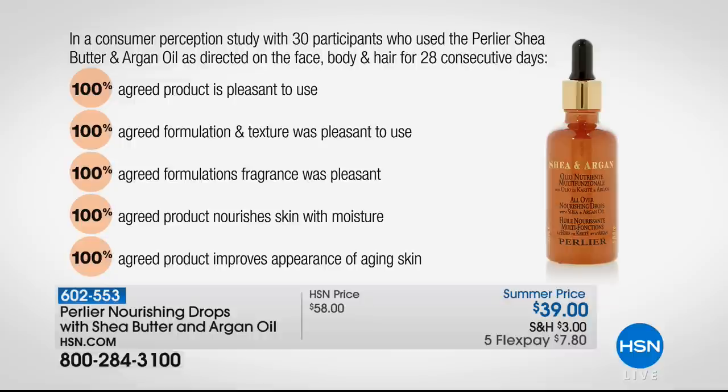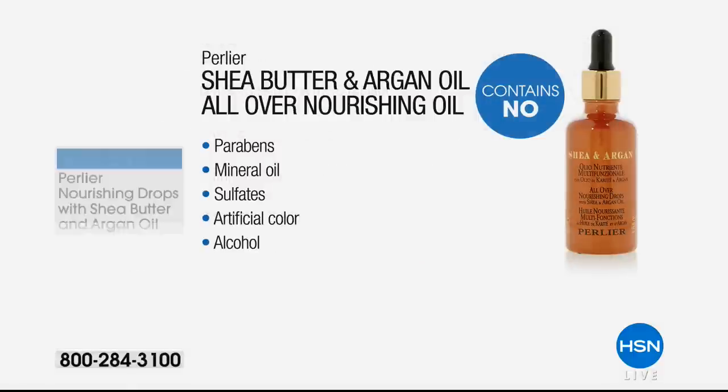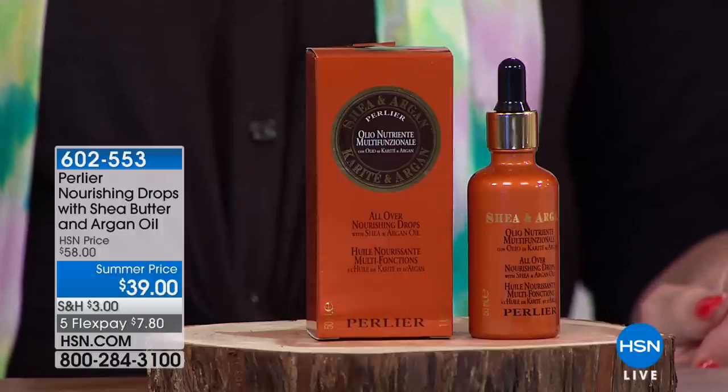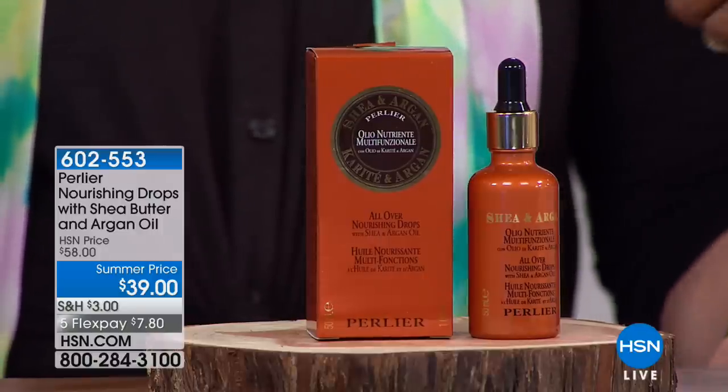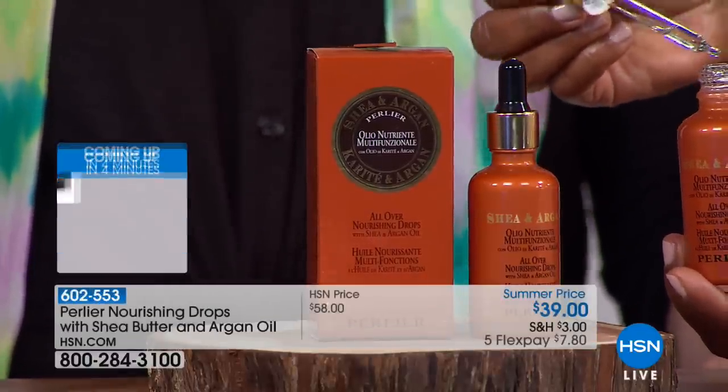We wanted to create the first of its kind. There's no paraben here. There's no mineral oil here. There's no alcohol in this. There's no colorant in this. This is as natural as we could develop. It is made for men, for women. There's no parabens, no artificial colors. Like I said, no sulfates. This is bringing nature at its finest without destroying it, keeping it organic, without overheating it. This is the best we've ever created for dry skin.